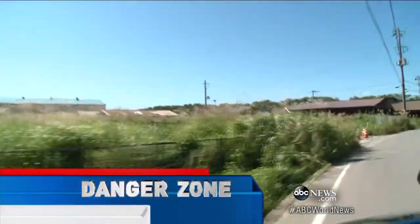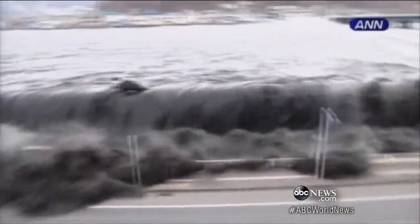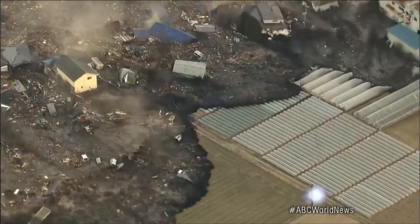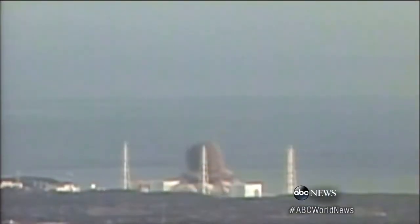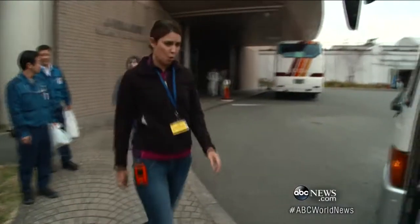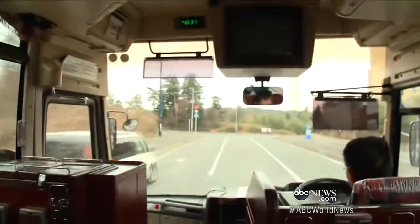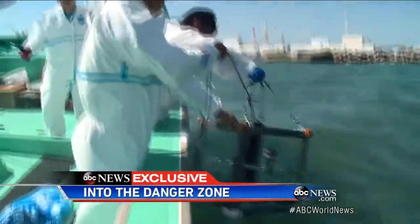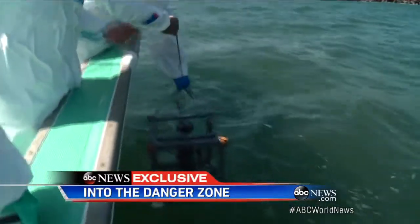This used to be a thriving community of farms and fishing villages until March 11, 2011. Japan's largest earthquake ever, the tsunami that followed engulfed entire villages, flooding the Fukushima Daiichi power plant and triggering a nuclear catastrophe. 2.5 years later, we gain rare access to examine the fallout by land and by sea to find out if Fukushima is still a threat to the rest of the world.